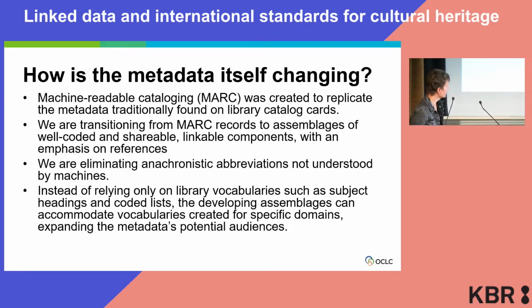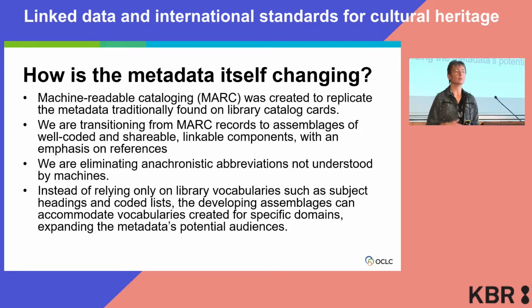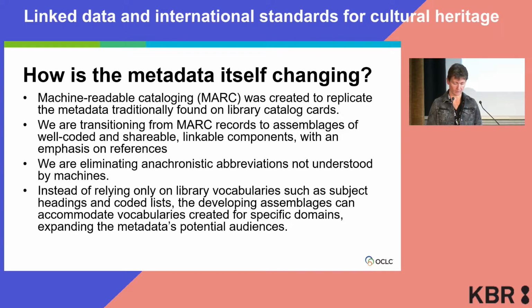So, emphasis on references. Well, the whole thing about abbreviations, we know that abbreviations worked well on cataloging cards, and slightly well in records, but they're not machine readable. And as we just heard, you need to make this data machine readable, to make it accessible, to make this thing visible, to move forward. And the last bullet point is just saying that in moving forward, we also can try to include other vocabularies than just the one created by libraries.